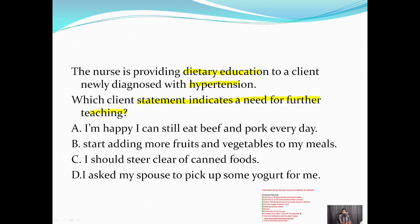Correct answer is A. I'm happy I can still eat beef and pork every day. Let's walk through why this statement is a problem. This response reflects a misunderstanding of hypertension diet guidelines. Beef and pork are often high in saturated fat, which can raise blood pressure and worsen cardiovascular health. Daily consumption is not recommended.